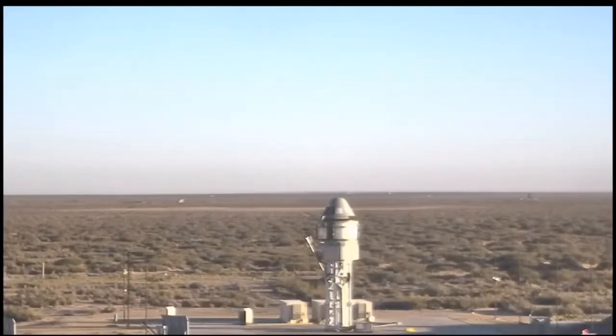Like you said, we've got two landing zones here at White Sands. This is also where we do our parachute testing, right on the other side of the mountain here. In addition to that, this is where we did our service module hot fire test and, of course, our pad abort test today. So we could not do it without the U.S. Army and White Sands.